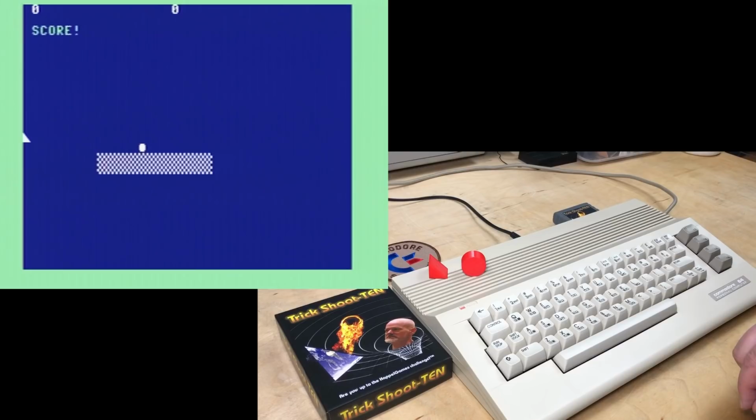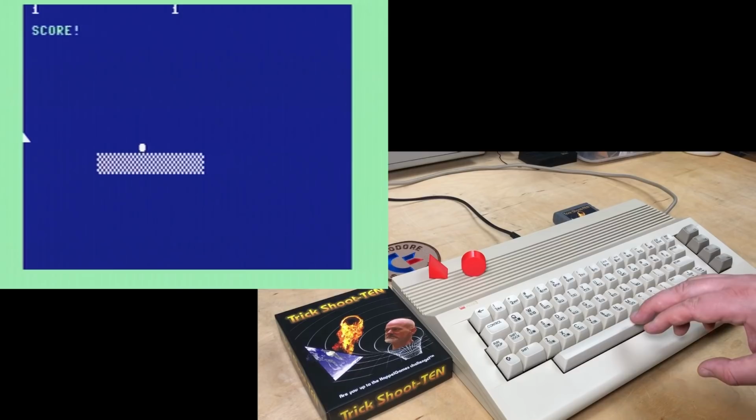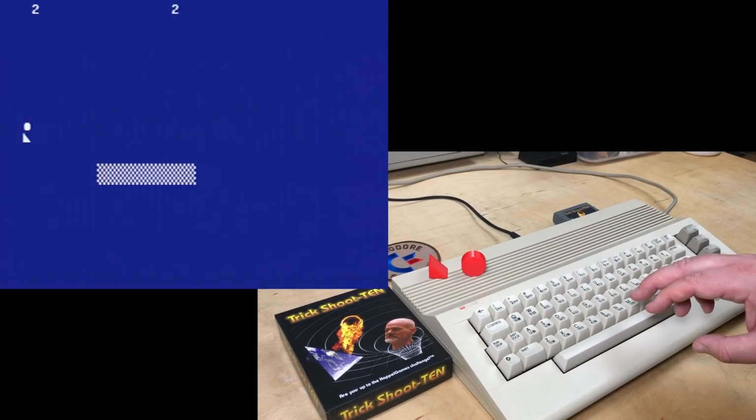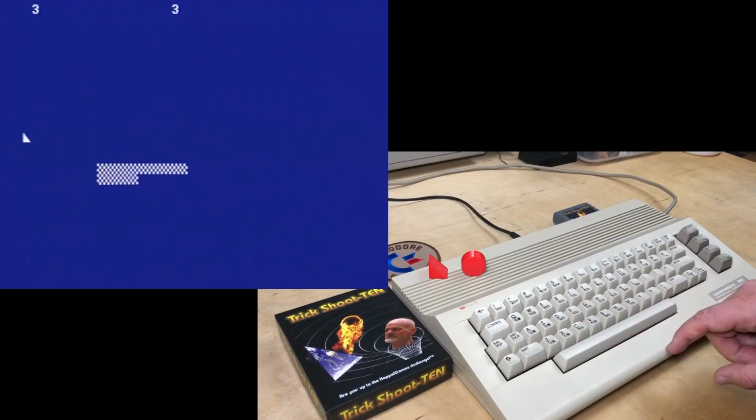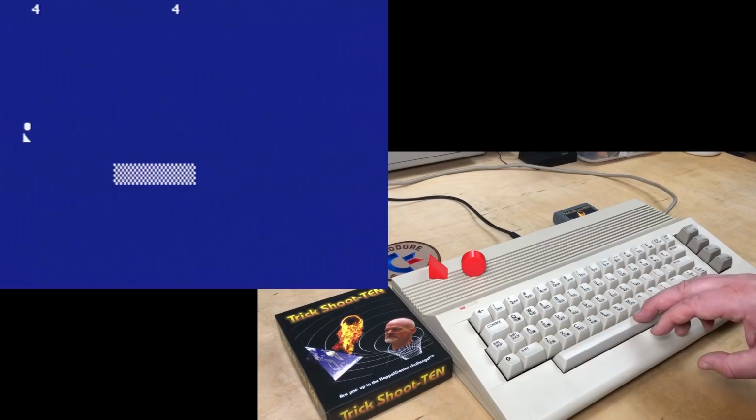Score. There we got one. So I think the longer you hold down the space bar, yep, further it goes in. I see what it was saying about a parabola there. So I think the longer you hold down space bar, the further the ball goes up. And then, of course, when it hits that triangle, it launches further. Ooh, almost too far. Three. Four.